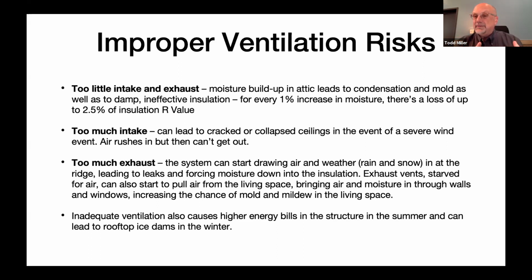And so you can see how that becomes, what shall I say, self-perpetuating. It just kind of expands on itself. So we start getting some moisture in the attic, the insulation fills up, it becomes less effective. That lets more warm air carrying moisture from the living space into the attic, and it just starts to snowball. So what's the risk if you have too much intake? Now, remember I mentioned earlier, when you're setting up that balance between intake and exhaust, you generally want it to be 50-50 or maybe slightly more intake.